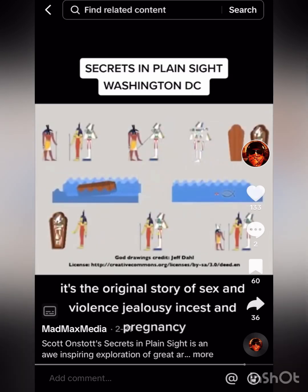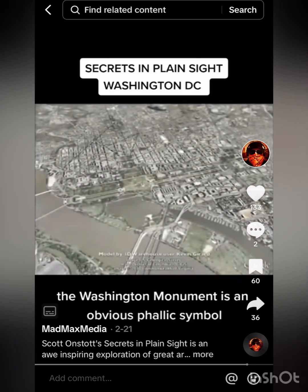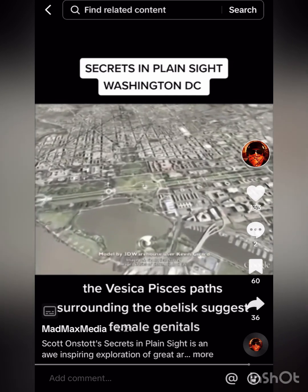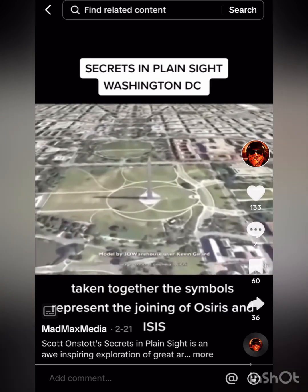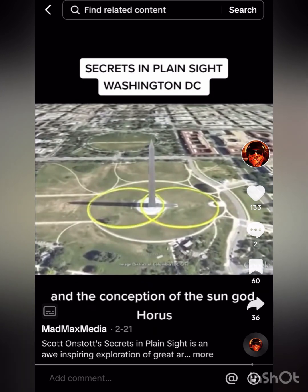It's the original story of sex and violence, jealousy, incest, and pregnancy. The Washington Monument is an obvious phallic symbol. The Vesica Pisces paths surrounding the obelisk suggest female genitals. Taken together, the symbols represent the joining of Osiris and Isis, and the conception of the sun god Horus.